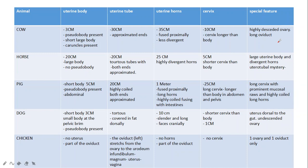Looking at the horse, the body is large, and also long. It's actually 20 centimeters in length, and there's no pseudo body. Why? Because of the high divergence of the fallopian tubes. Then with the pigs, we see that we have a short body, 5 centimeters, and a pseudo body is present. So there isn't much divergence with the horns.